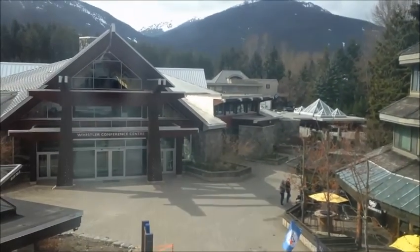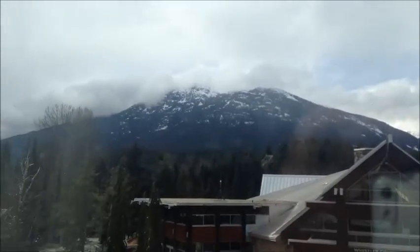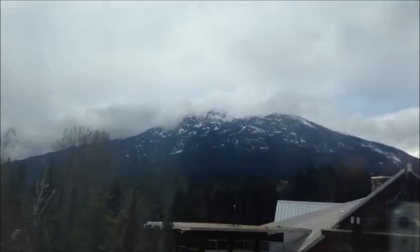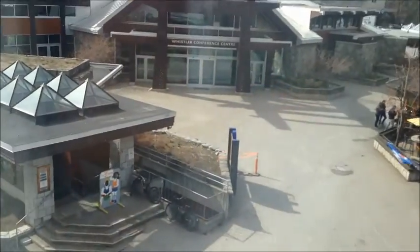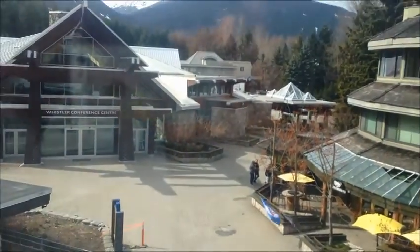I kind of underdressed because where I was coming from it was quite warm. You can still see the snow-capped mountains. I'm actually going skiing tomorrow. It's actually quite late now. It took a while to get here since we were stuck in the big traffic jam in Vancouver.